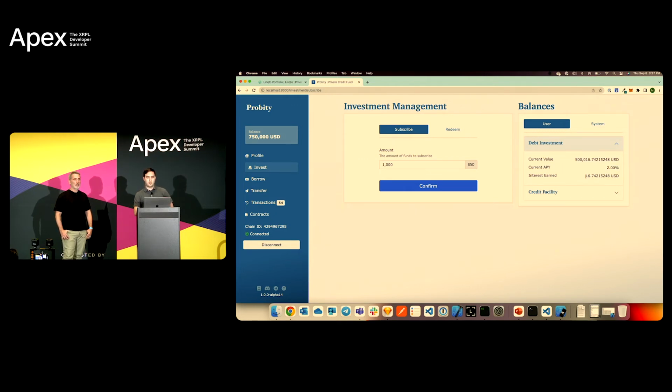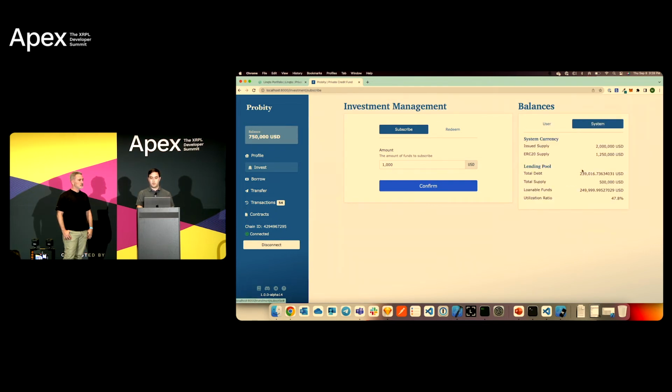You can see that my original investment was $500,000. I think I put it in there yesterday. It's earned over $16. So this is like a real-time interest accruing investment vehicle. And there's also an algorithm based on how that APY works, which I'll get to in a bit. So the idea is that you can invest in there, and then you can see the total amount of funds that are available for borrowers to use.